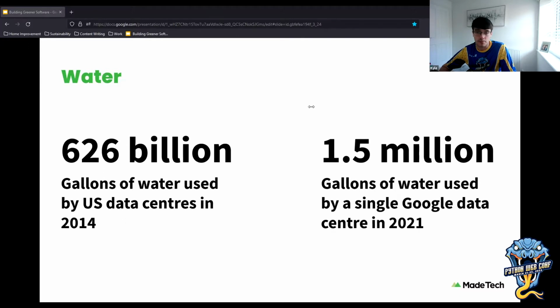So to put this into a bit of perspective, 77 gallons of water is used per day by the average household. And a medium-sized data center uses the equivalent of around 8 households. This is in a day and age when a large portion of the world still has little to no access to clean running water.